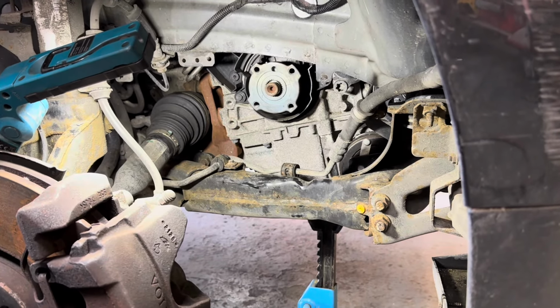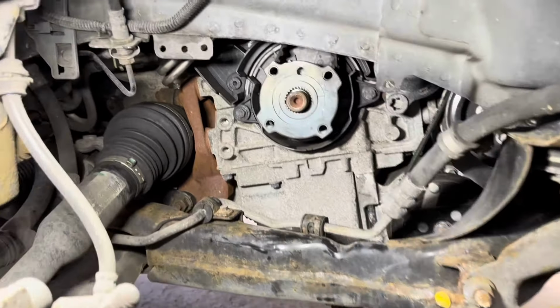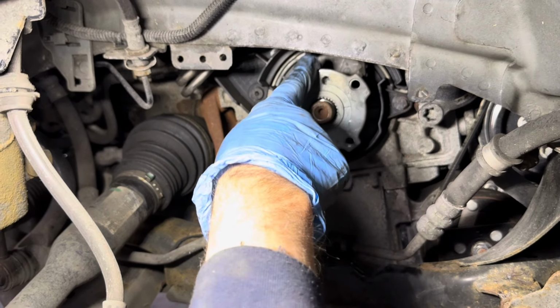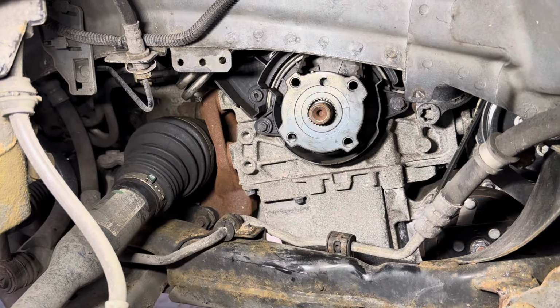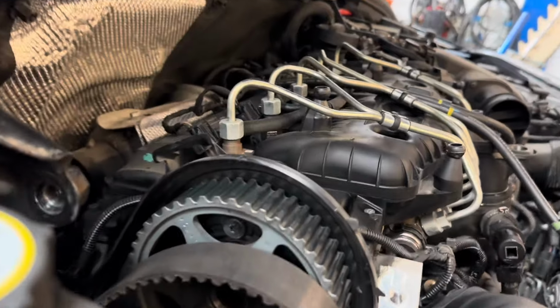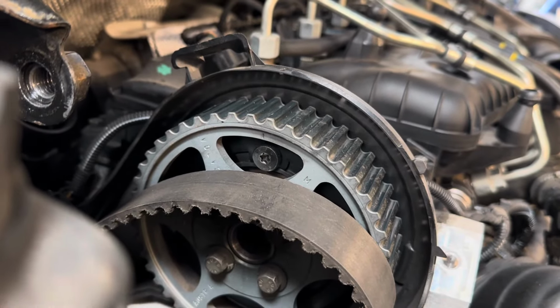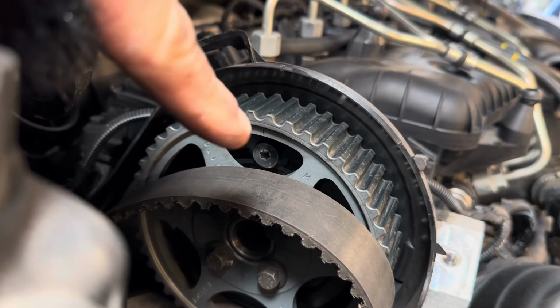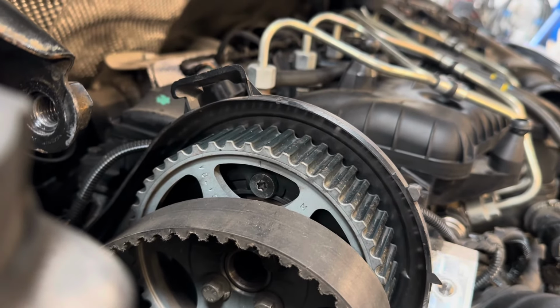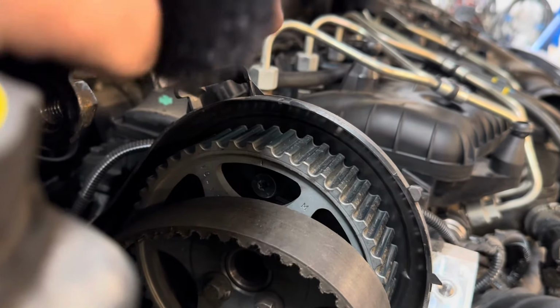Chris has actually timed it up. The timing marks you can see are on the top. Do you want to point it out, bud? On the bottom top of the crank there, sprocket. And then just behind it that little line I showed earlier, and then up the top here we've got a little tiny notch, as you can see, just there, and just in the top of the cam cover you've got a notch cut out there, which is your timing marks.